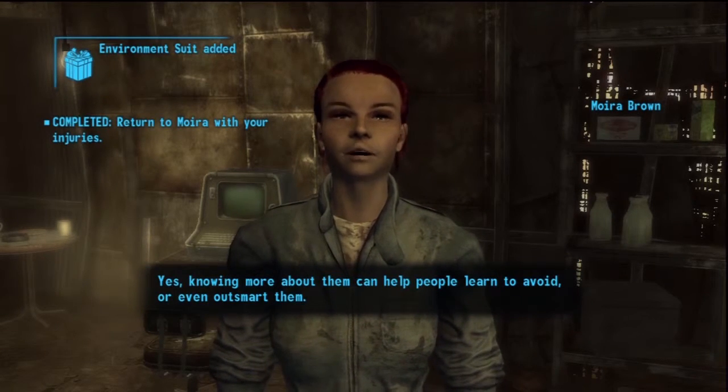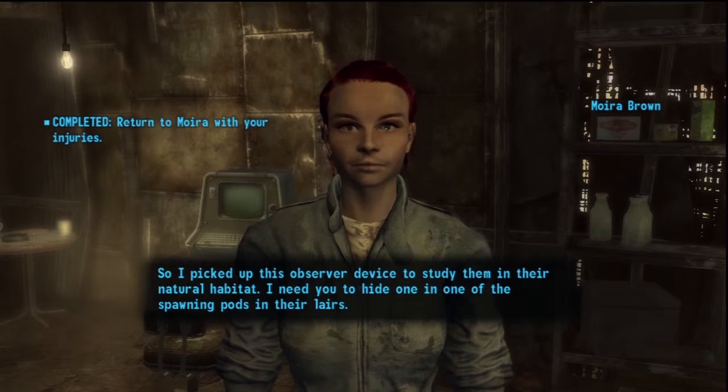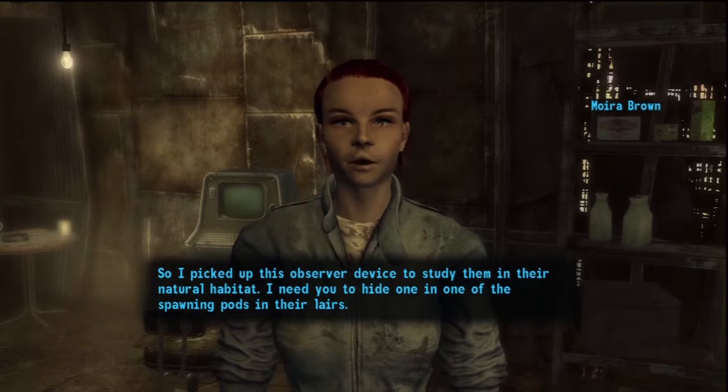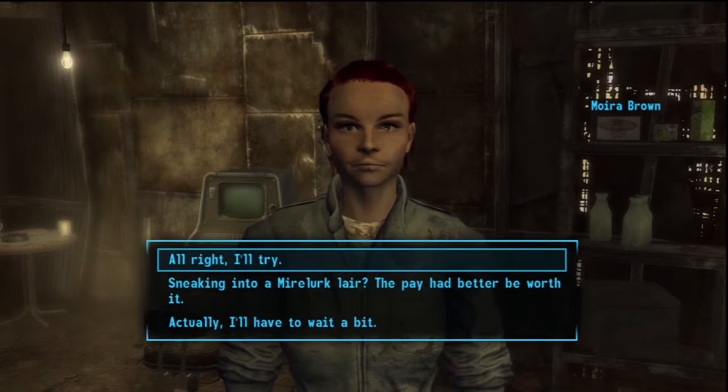Yes, knowing more about them can help people learn to avoid or even outsmart them. So I picked up this observer device to study them in their natural habitat. I need you to hide one in one of the spawning pods in their lairs.